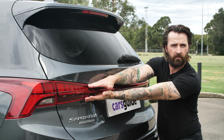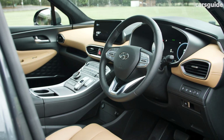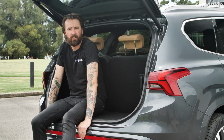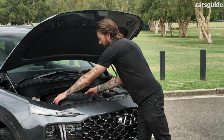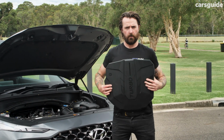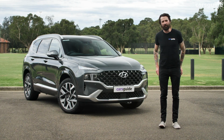We'll also check out the new design, that face, and its insides. Then see how practicality is. It's got a bigger boot now. We're going to cover all the new advanced safety tech. Then we're going to look at the engines and transmissions. There's new stuff there too. And the hybrid's coming. And then I'm going to tell you how much it is to own.